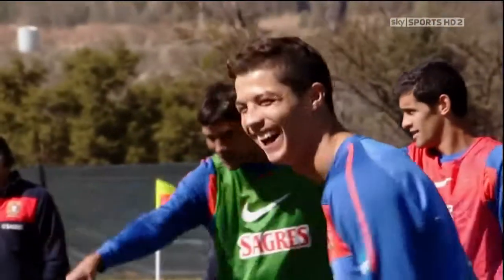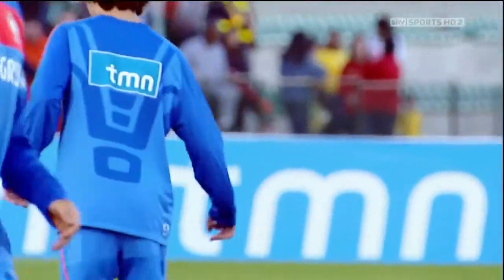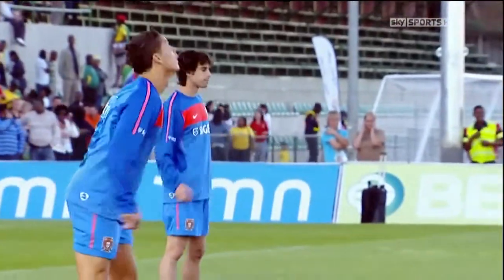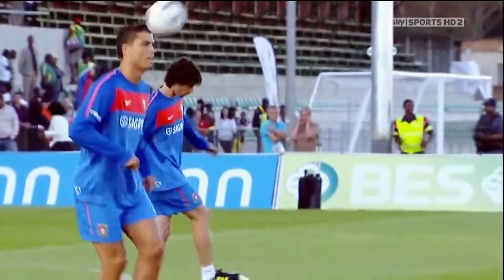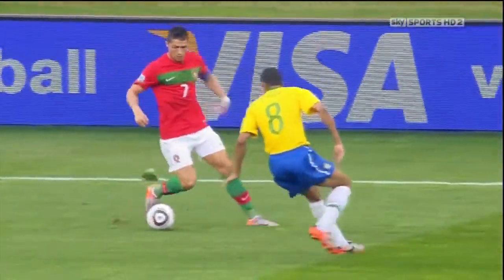Ronaldo's subconscious ability has come from thousands of hours of practice, which have filled his mind with so many permutations of the game to tap into, that when it comes to match play, he has an uncanny ability to perform without having to think or even look at the ball.